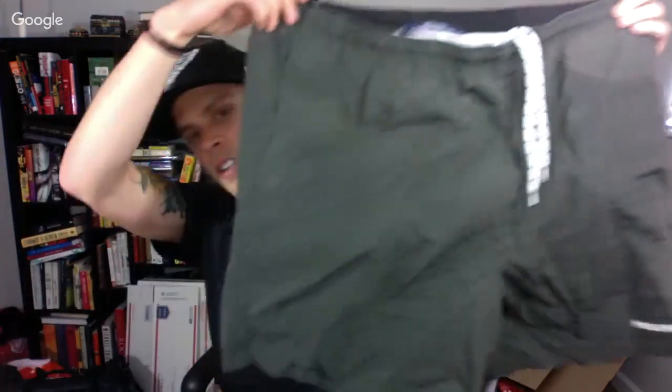Here's a vintage pair of, oh, there it is. Vintage pair of Tommy Hilfiger Spell Out swim trunks. Swim trunks have been killing it for me on Grailed lately, again, because it's coming in the season. So I will cross post these on eBay, Etsy, and Grailed.